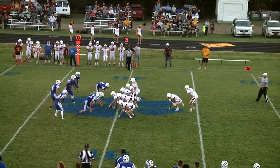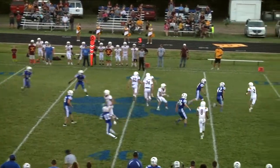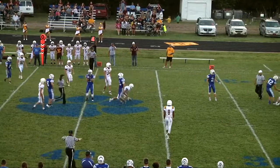Welcome back, everybody, to Game Time on Nex-Tech Local 1. Here's a third down play for the Bulldogs. Walters retreating back, and the ball's just going to fall incomplete. They tried to set a screen up, it looked like.